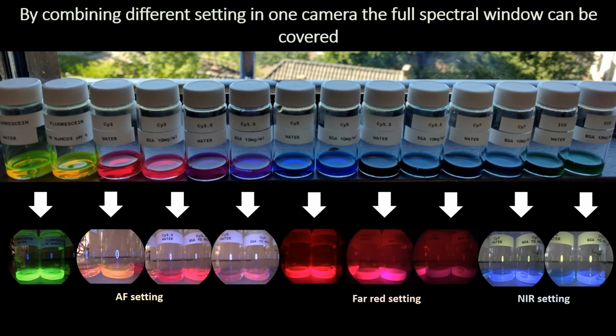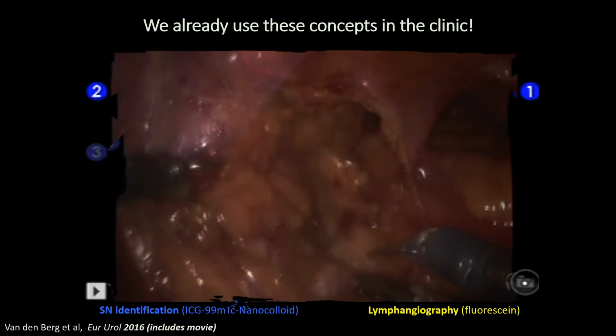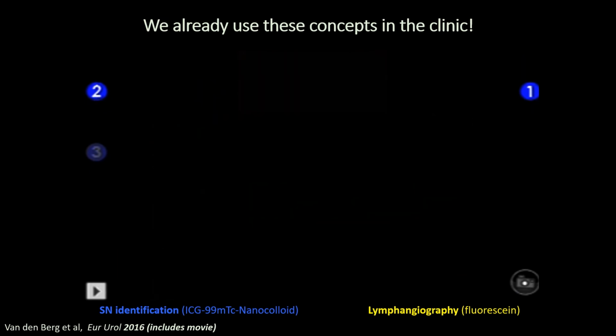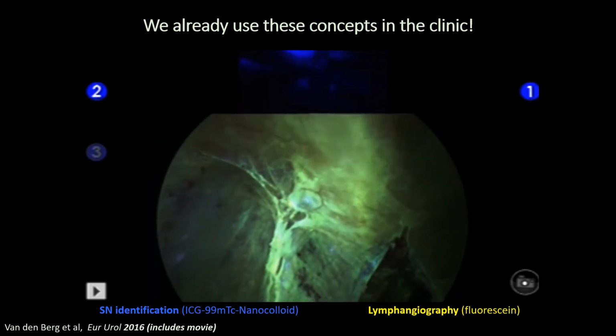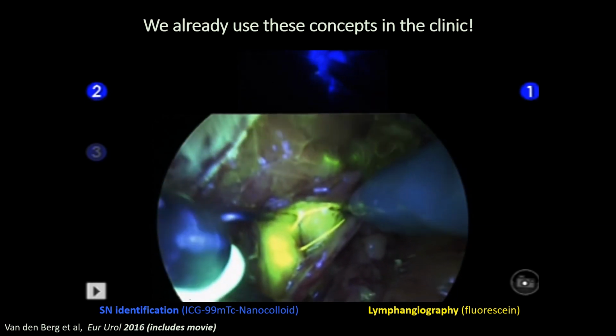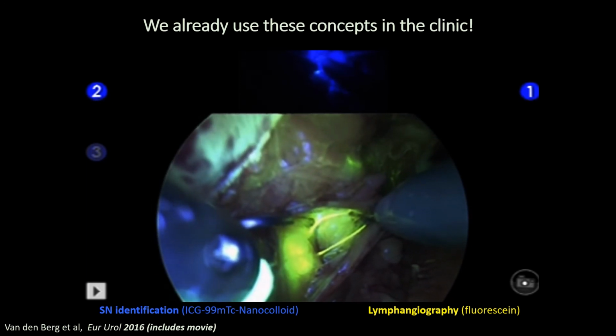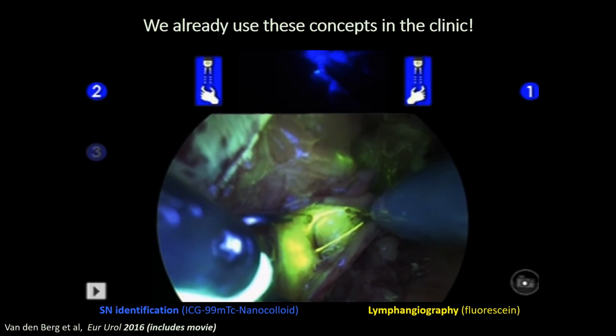Even more important than being able to realize fluorescence imaging at 3 different settings, a camera system that can combine all 3 excitation and emission settings can be used to image a whole palette of fluorescent dyes, so-called multicolor fluorescence imaging. We already use this concept in the clinic. In this example, you see how we sequentially visualize fluorescein in yellow, indocyanine green in the form of ICG, and technetium nanocolloid in blue.